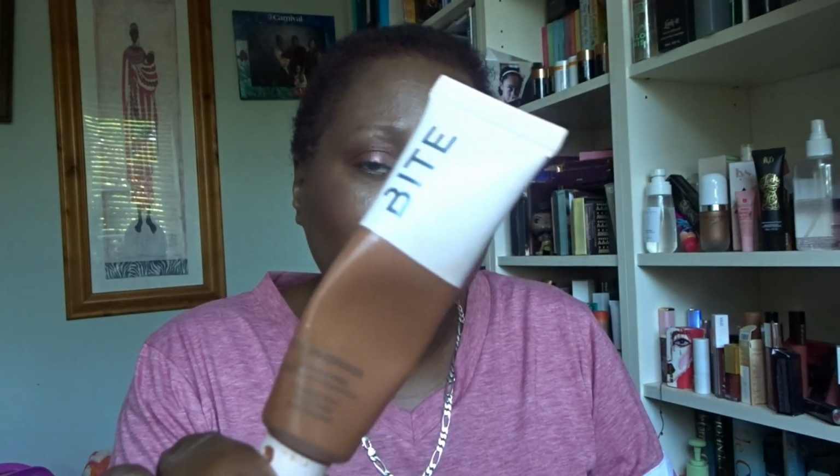Got another foundation here. This is another one from Bite Beauty. I don't think this brand is around anymore. I think this was an American influencer's brand. We got this again in a BoxyCharm by Ipsy box. It's not a foundation that works for me. It's, again, too much of the red undertone, and it's very oily. My skin became very, very oily with it. So too red and too oily for me.